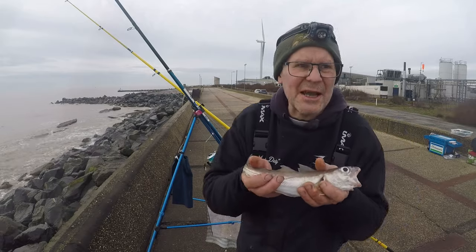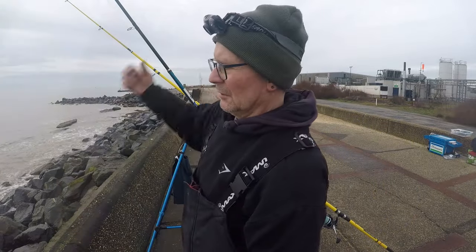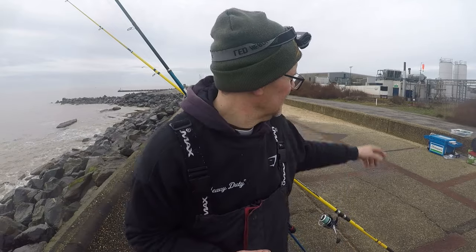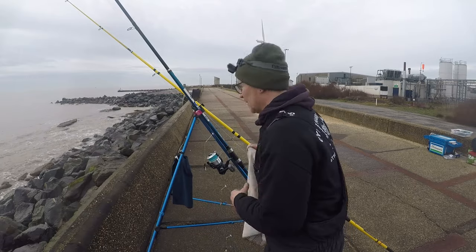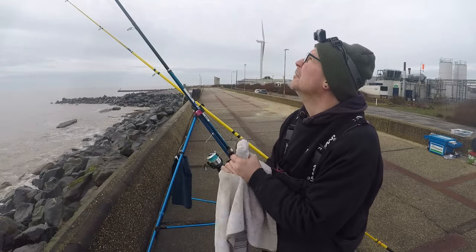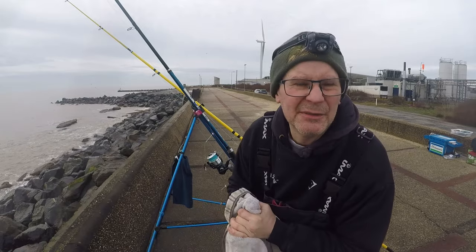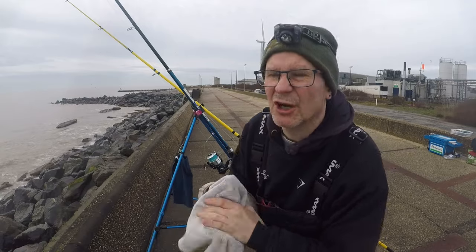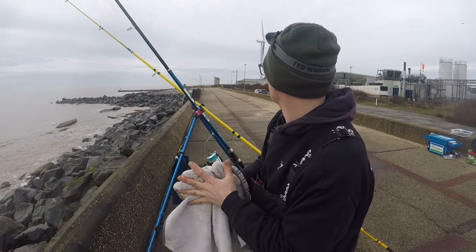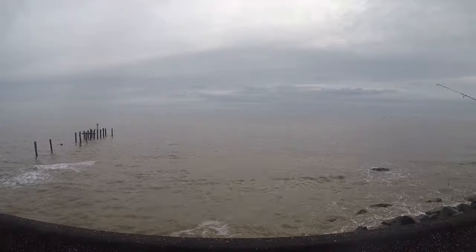Well, I've just measured it, it's 28 and a half. I was given a stick-on measurer a couple of months ago, and it says whiting 27. So that would have been a keeper, but for me, I like them over 30. I mean, 27's too small, unless it's really fat and chunky. If it's 30 or above, I'll take it.